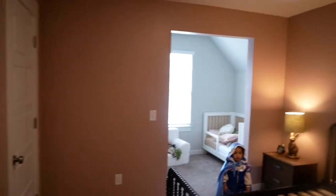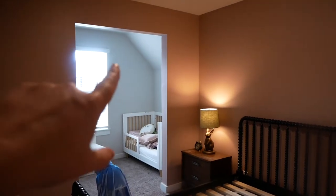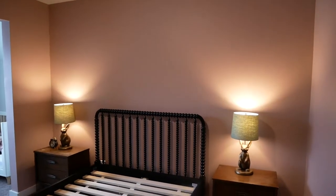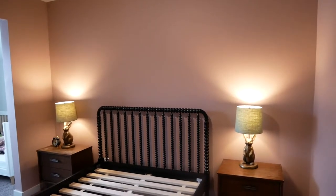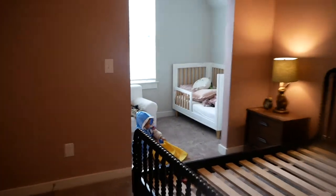Okay, so here is her bedroom. Like I said, it's not complete because one, I only did one coat, but you can't really tell. And then we still have to finish the playroom area, but that's gonna be wallpaper. But we're gonna paint the ceiling in there. And then this wall, we'll have shiplap on it, so it's not complete, but it's basically completed.